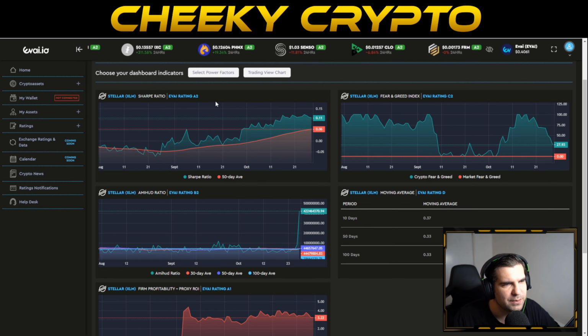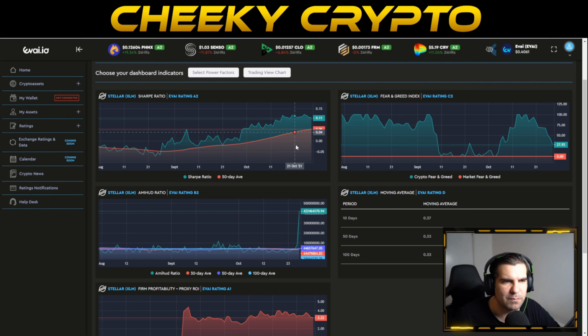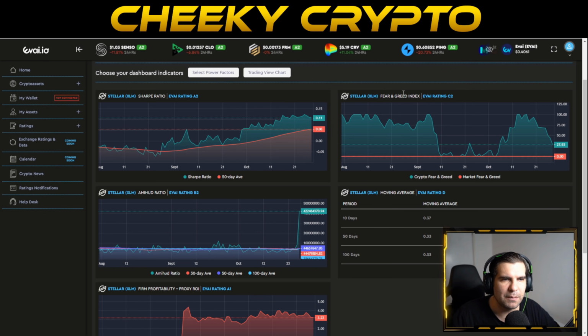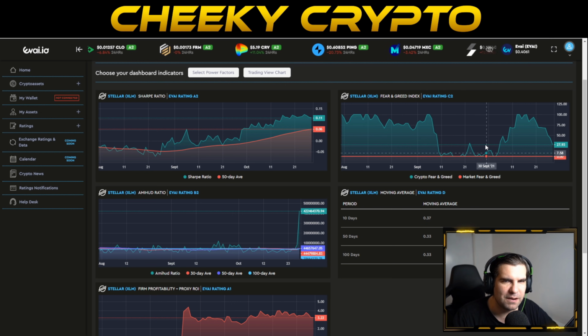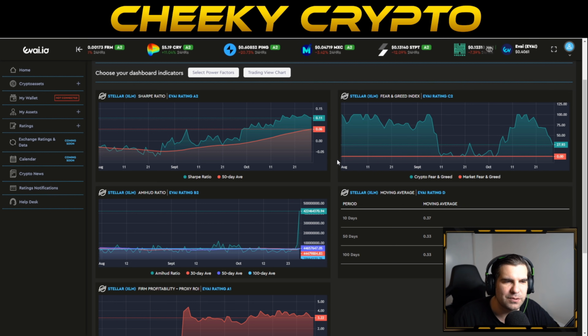So we have a Sharpe ratio in A2. So again, this is basically saying that the rewards outweigh the risks and that we might want exposure to XLM. This is actually a really good tell, specifically when we take a look at the Fear and Greed Index at a C2 rating. Basically, there's extreme fear in the market now for XLM, but actually it's saying that we might want to buy up that fear.